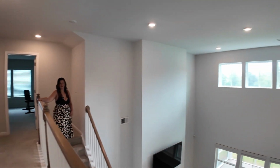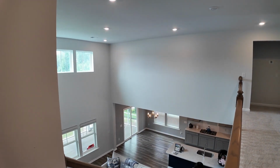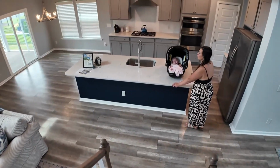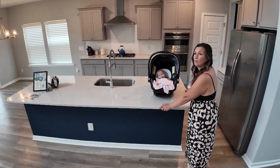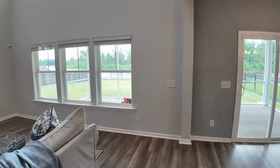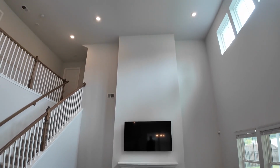Okay, so this neighborhood is a Lennar-built neighborhood, and these homes were recently built, so you do have a newer style home in this neighborhood, which is fantastic. You've got the gourmet kitchen, quartz counters, vaulted ceiling, screened-in porch. So a lot of the things that people would upgrade or do after they move in are already done for you.